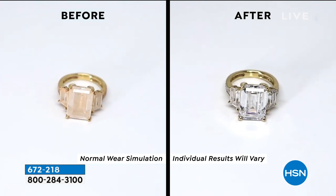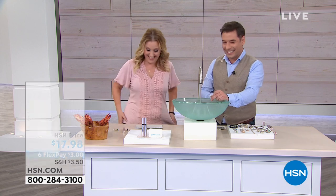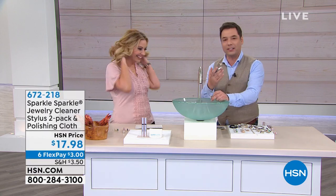It was many moons ago, a lifetime ago. Yes. But something wonderful came out of that, which is Sparkle Sparkle. Because I know as I embark on my third marriage, I get it. Right?